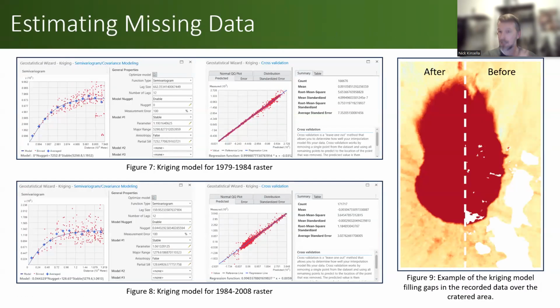Now, to deal with those cloud gaps in the data, kriging was used to fill those gaps, and the kriging models in figure 7 for the 1979 to 84 raster are shown, as well as the kriging model used for the 1984 to 2008 raster.